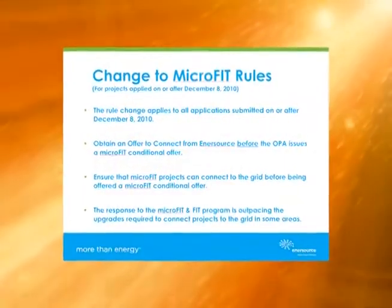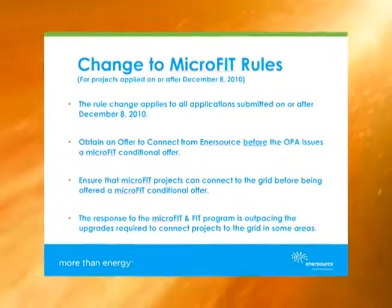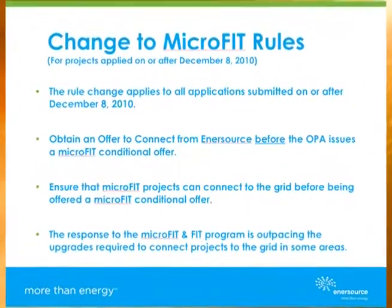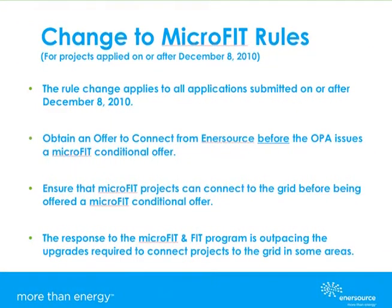So let me talk a little bit about the recent microfit rule changes that the OPA implemented. It affects all the microfit applications that applied on or after December 8th. What it means is the customer needs to obtain an offer to connect from the LDC, the local utility, in this case Enersource, before the OPA issues a microfit conditional offer. So that's sort of reversed from all the other applications that applied before December 8th.